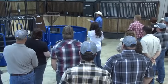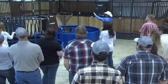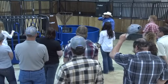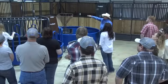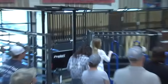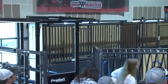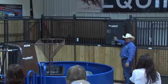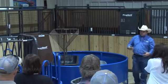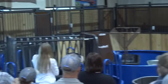Very convenient. There's several different looks that you see right here in these four stalls. Right over here, you've got a bar top, a vertical bar top, and you notice you've got two windows in here. We also have this feeder that fits in our Premier stalls. You can pop the windows out and put the feeder in, okay? And I'm going to talk about that more here in just a minute because we've redesigned that feeder with the new stall.